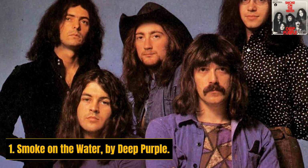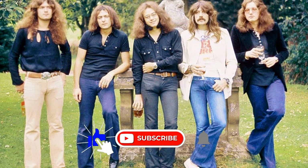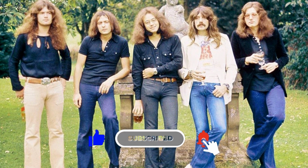You do not need the title. You do not need to see the band. You do not need the first lyric. The first notes are enough. That is what every song on this list has in common. The greatest openings do more than start records. They store memories. They turn a few seconds of sound into a time machine.